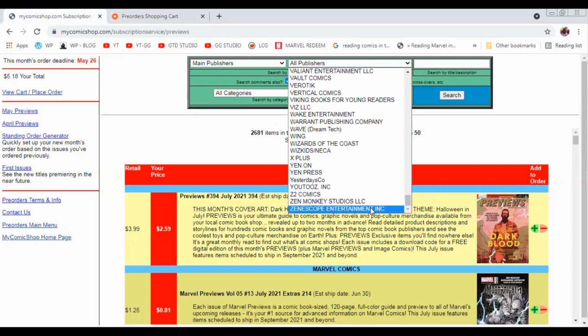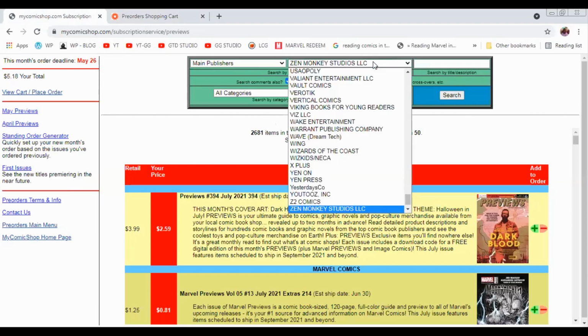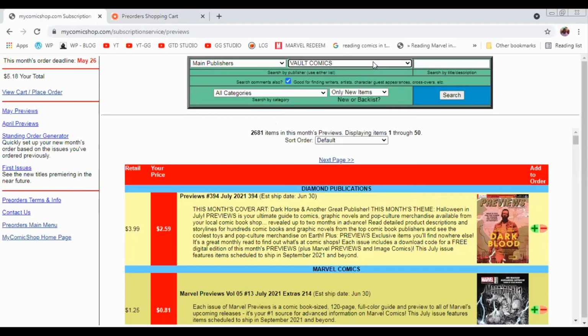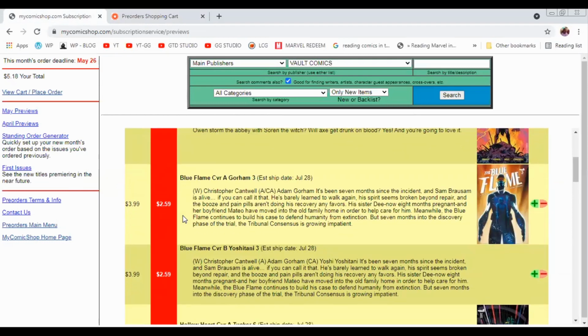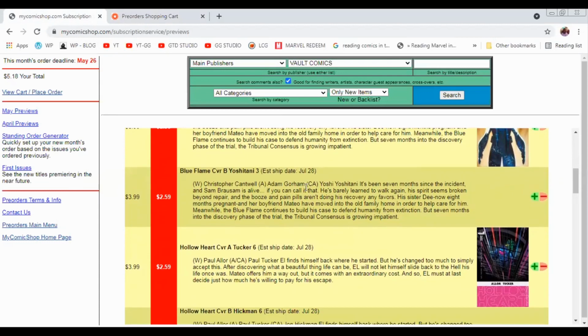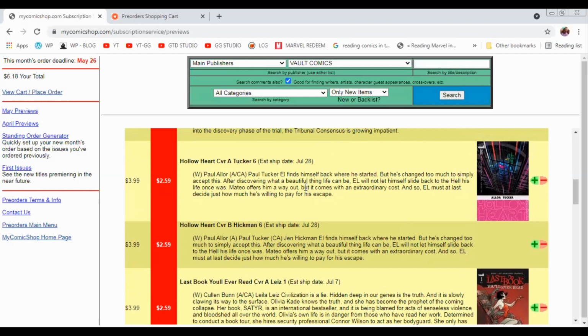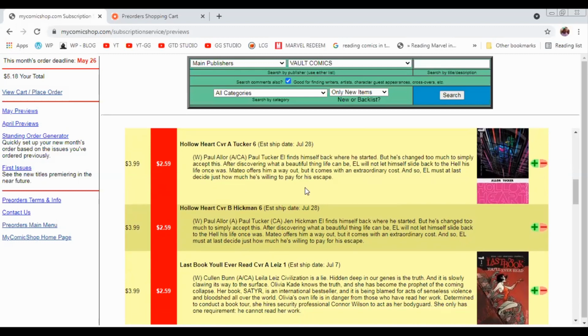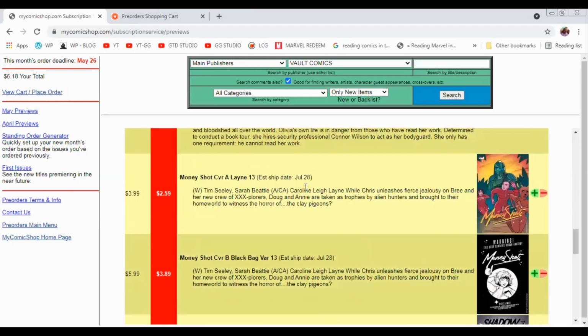I usually start at the bottom of the list because I just prefer to do it that way. And you can see what I usually go to: Vault, because I rock with Vault heavy. Then I scroll through and take a look. Hollow Heart is a book that I want to check out, but they're on issue 6, so I don't know if I'm gonna jump in right now, but it is a book I definitely want to check out. Sounds interesting, and I've heard a few people talk about it on YouTube. Maybe we'll go back and check that out.